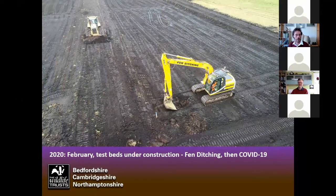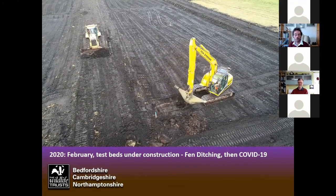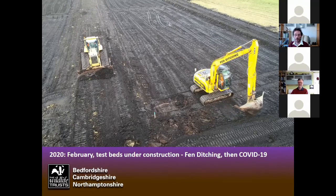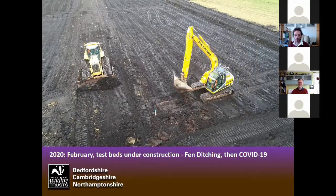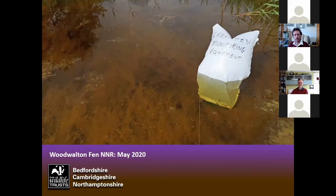This project started on the ground in February 2020, when the test beds at the Great Fen were under construction by fen ditching. But of course, last year, what happened? COVID, and everything had to grind to a halt. Well, fortunately, things changed by May. So although we lost April in terms of recording last year, we did start back into the field using COVID restrictions, which we followed rigorously, going out into the Great Fen, which admittedly a lot of the area is just for wildlife. And so you're out there on your own, away from everyone else. It's a perfect situation to go out and do field work.